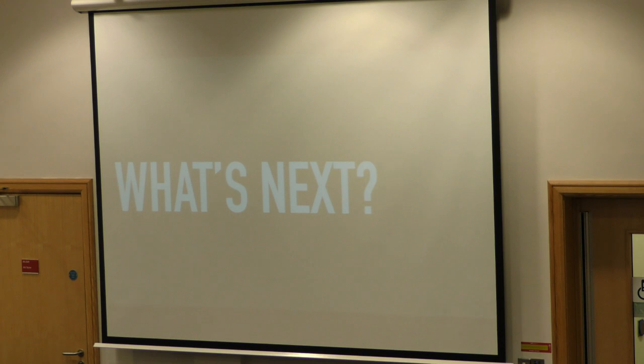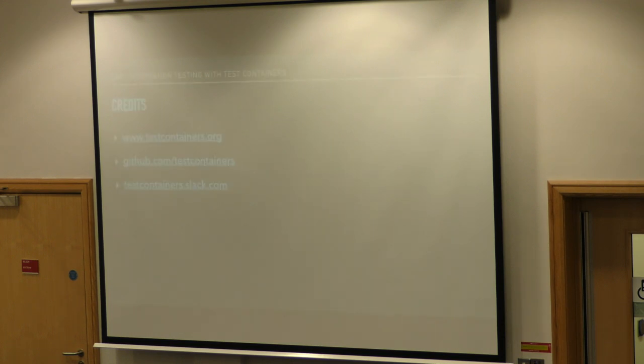So what's next? Hopefully today has convinced you that this is something worth exploring. It's still an early library, only around 1 or 2 years old, but it should just be another tool in your toolkit for testing. If you want to find out more, there's documentation on the site, testcontainers.org. It's an open source library, so any issues you come across, you can raise them with the team, and they have a very open Slack group that you can communicate with them on.